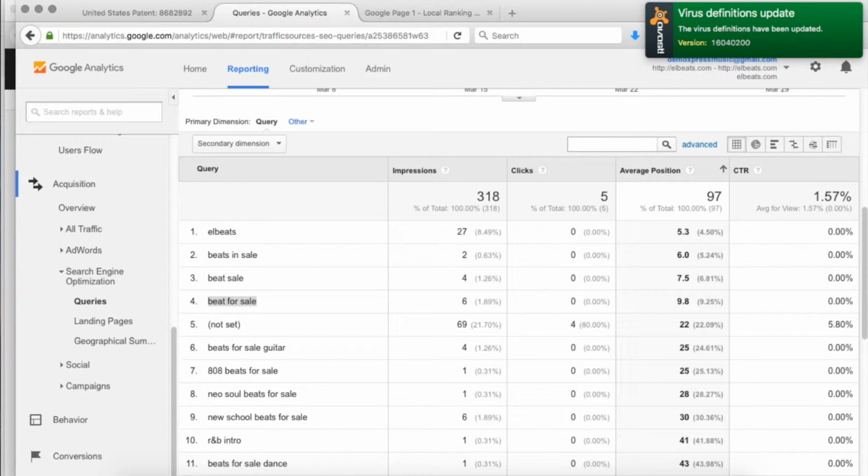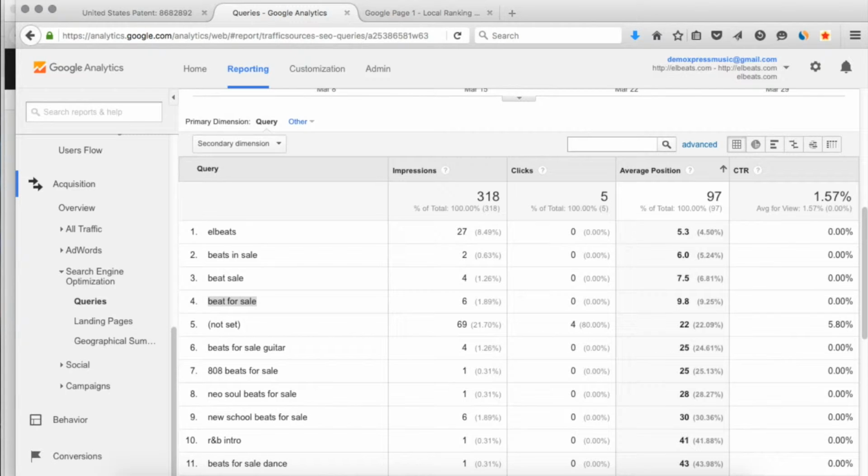Why is this important? One thing this is important. Let me show you something. This query right here, beats for sale, and this is just an example website. The only thing done to this is on-page. So based on the on-page, Google thinks it's relevant for whatever these terms are. But stay with me on this particular point so you can really get why this gig is important and why it works. So look, beats for sale, it says 6 impressions. It's not really a big deal, but just follow the points. How many clicks? 0. Average position, 9.8. So it's saying that if somebody searches for beats for sale, these are queries that Google is reporting from its search engine.